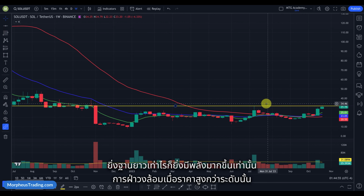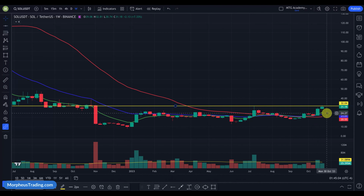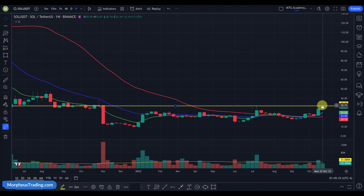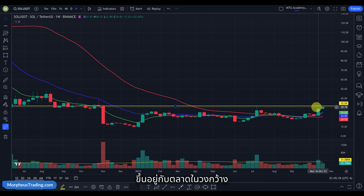The longer the base, the more powerful the eventual breakout when the price gets above that level. And right now, SOL is knocking on the $32 door. So if we get above the high of this week, we're going to have a breakout above this level. And then what? Well, that'll be a breakout to a new 52-week high, which could lead to an explosive move higher in SOL, depending on the broad market.